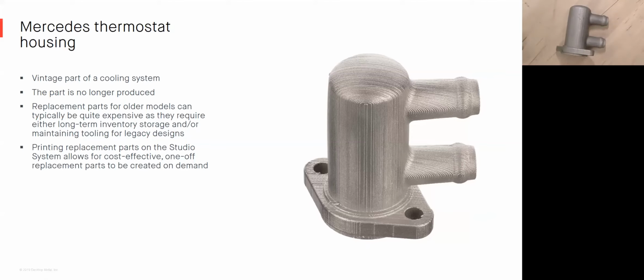The part, of course, is no longer in production. It's from an engine in the 70s. Replacement parts are quite difficult to come by, if you can come by them at all. Your best chance of finding one of these parts is going to a junkyard and trying to find the same model of the car to pull it out of the engine and put it onto your car.